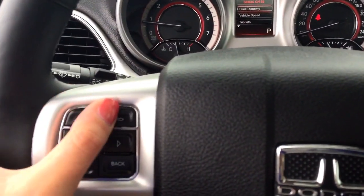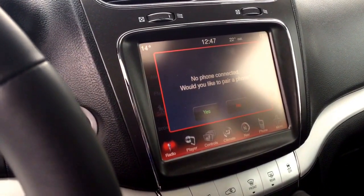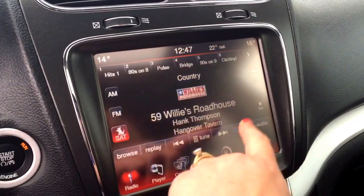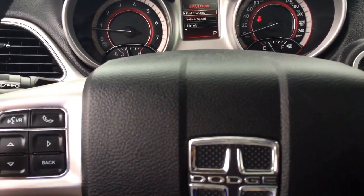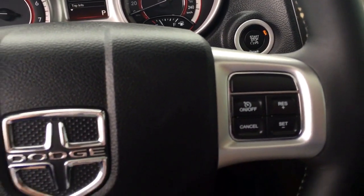Perfect. And then of course just press that and you'll be able to hook up your phone. There are no phones connected. I'll let you do this. So that's really nice on the left-hand side. And then on the right-hand side, for those highway drives, we have that cruise control.